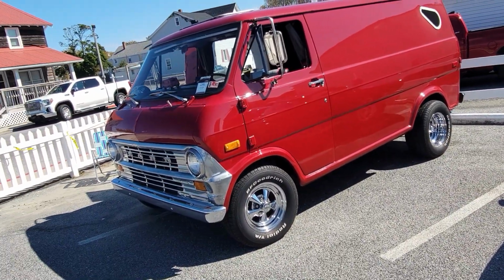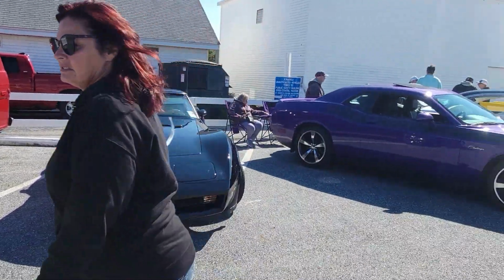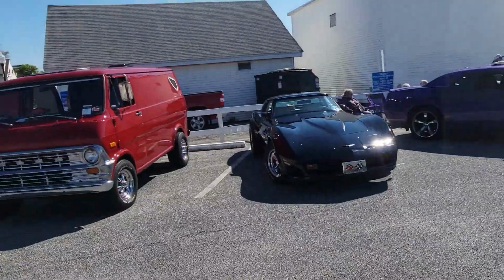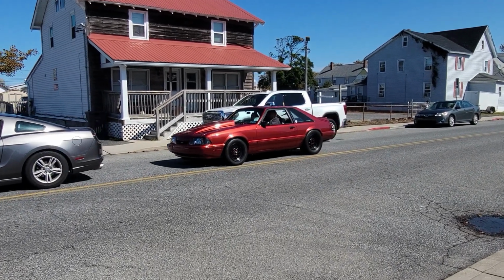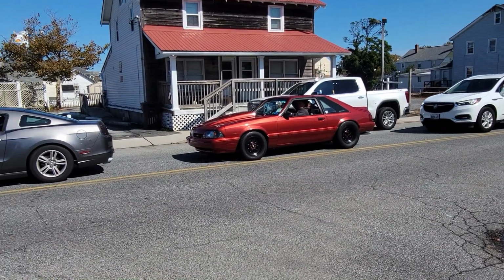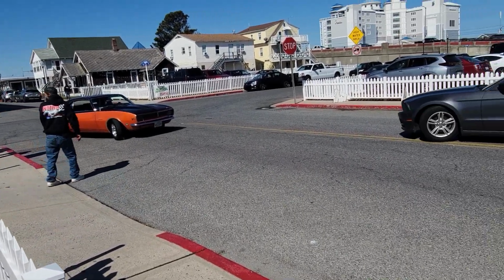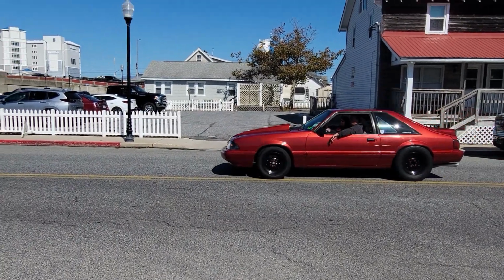Ford Econoline. My dad had one of them. My buddy Chris. Beautiful car. Beautiful car. Well, we're going to walk up. Nasty old Mustang right there. Yeah, buddy. V8. Yeah, we gotta let these guys in first. They were in line.